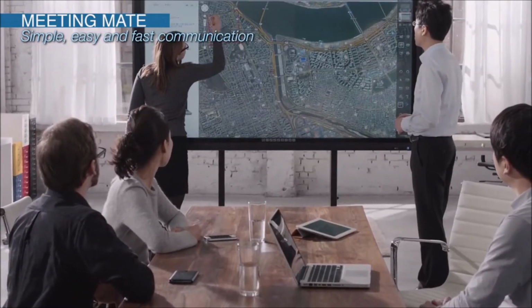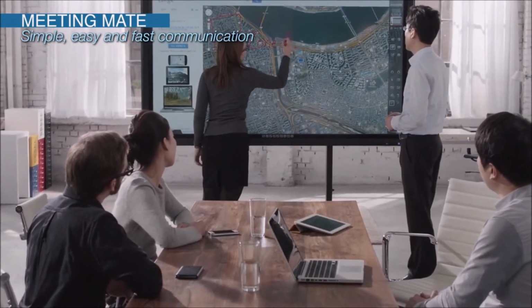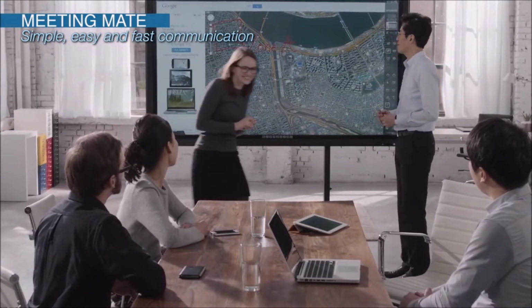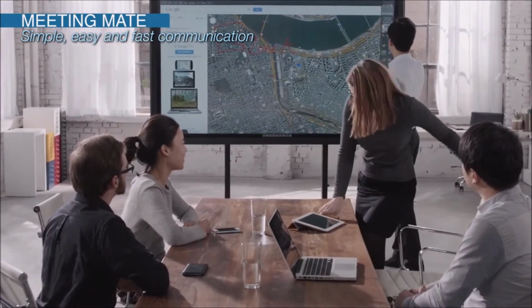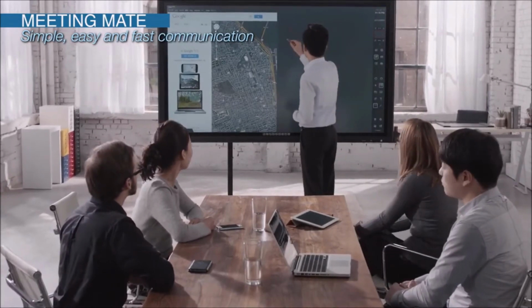Using the Meeting Mate, participants can collaborate and share their opinions. It's unnecessary to print conference documents prior to the meeting. Just freely make annotations on any window screen. It provides more efficient ways to have a conference.